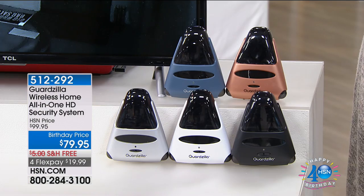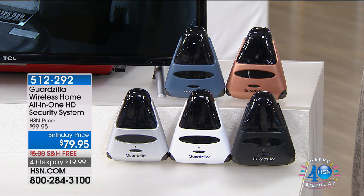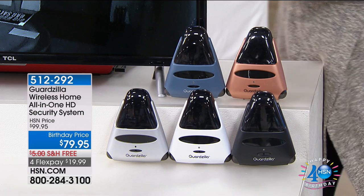I have a friend whose parents live on the other side of the state and he's very concerned because his mom is taking care of his father and she's got a lot of stress, and if he doesn't hear from her right away, he gets worried. So he can just go on his phone. He's got this system and he sees, oh, she's fine. She didn't call me back, but I see her. She's sitting in the chair and she's feeding dad dinner. There are so many ways you can feel good about this purchase, so many different ways you can use it.